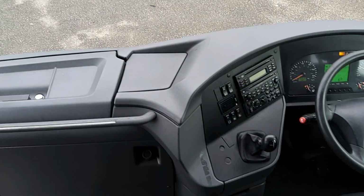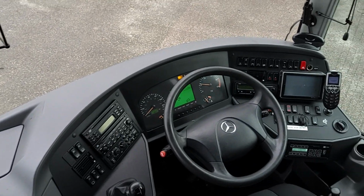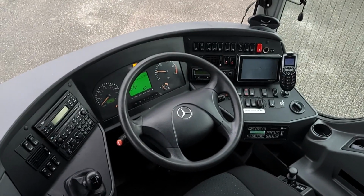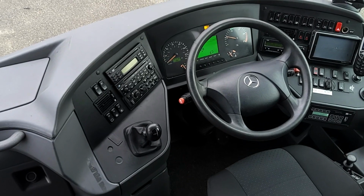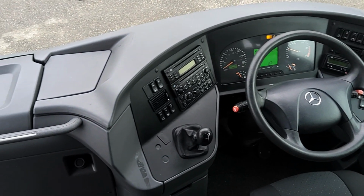Dash, all in good order. They're not killed with mileage, these. This has done just over 400,000 kilometres. And through the life of Alpha, they'll have had 1, maybe 2 regular drivers on them. So they've not had different drivers jumping in and out.